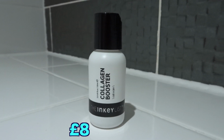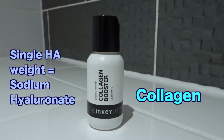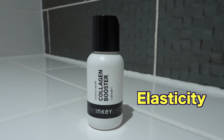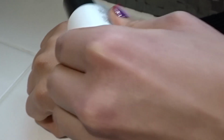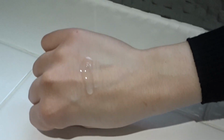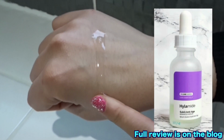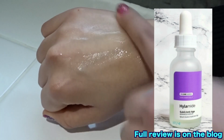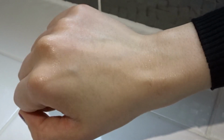I thought I'd give you some recommendations of other hyaluronic acid containing products, or at least humectant products. The Inky List Collagen Booster has hyaluronic acid in it, and the great thing is it contains collagen, which will help boost the elasticity of your skin. It's also 30ml and has no fragrance or essential oils. It's quite runny, I mean it does go down my skin. I find it very light. It's very similar in texture to the Hylamide Sub-Q Skin. It's fast absorbing, light, and my skin looks hydrated.